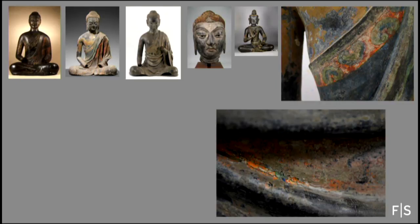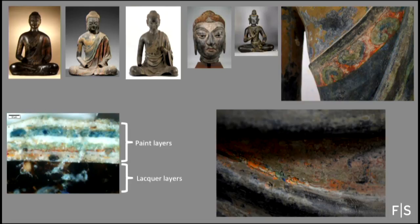So after the layers were applied and cured, the sculptures were painted. Many pigments cannot be mixed with lacquer because it's acidic, and therefore the medium for the paint layers is usually a protein. Today, much of the pigment that remains is barely visible, and the designs are highly fragmented. All 5 sculptures were originally painted following a similar color scheme. And often the sculptures were restored or repainted multiple times during their service.